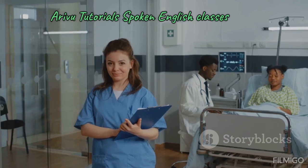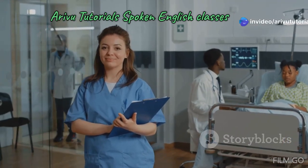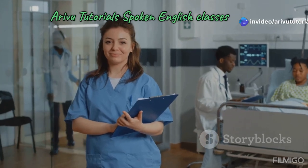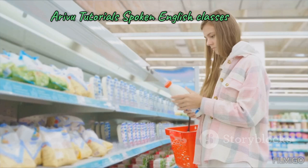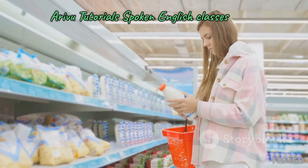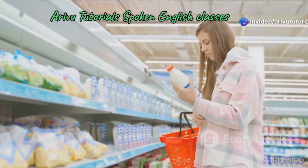Here's the first sentence. My sister works at the hospital on weekends. Consider who we're talking about. My sister. Is that he, she, it, or one of the others? Choose carefully. Next up, I remember to buy milk. Think about the subject here, I. Which form of have to do we use with I?